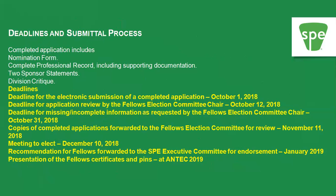Now, what I do, as soon as we get all these pieces in, I will review all the applications that are put in for completeness. That's my first job in October. And then I will submit back to anybody who's got missing or incomplete information, give them a chance to finish up and look at what's done. That deadline is October 31st. So there's some slippage there, but hopefully everything will go quickly and smoothly, and hopefully by October 1st, everything will be complete. That's what we hope. But it is my job as chair to do that.